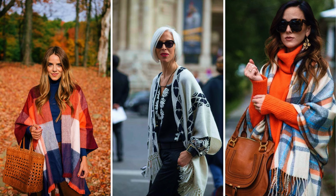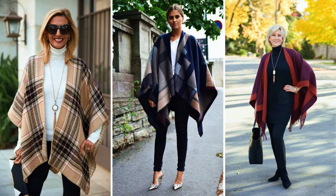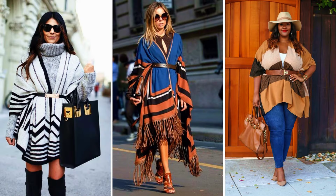Elegance isn't tied to trends, and neither are you. A well-chosen poncho reflects timeless beauty, just like every one of you watching this. Fashion for us over 60 isn't about rules, it's about expressing ourselves freely. And what better way to do that than with a piece that's as comfortable as it is chic?